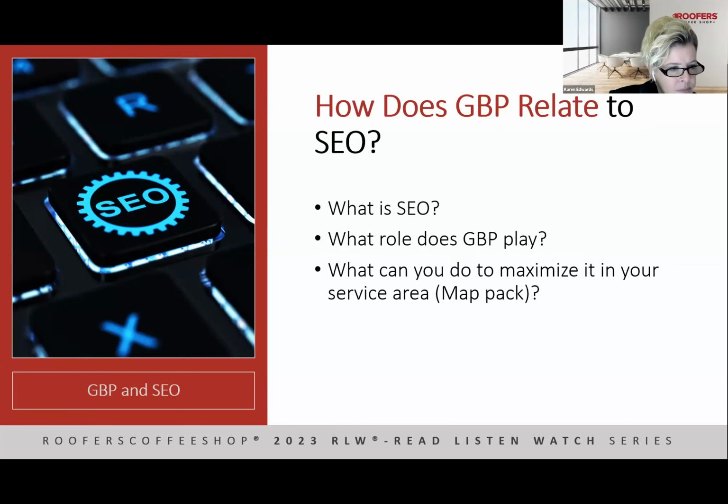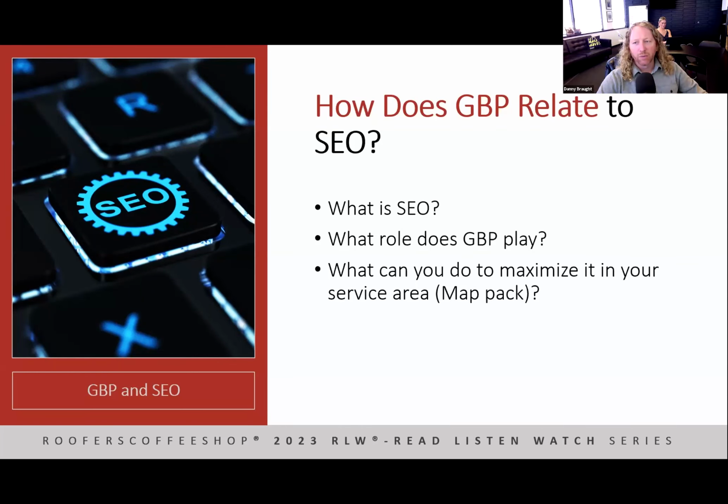And then somebody said they don't see a lot of the categories that I'm talking about in GBP. So the categories, you're going to have to go into the back end of your GBP, and inside of there, I can go to one real quick. There's a roofing company that's just launching that I'm working with, and I can show you where these categories are.